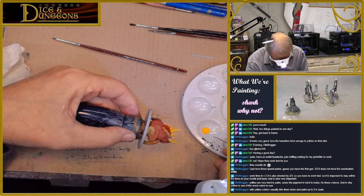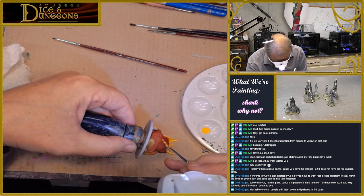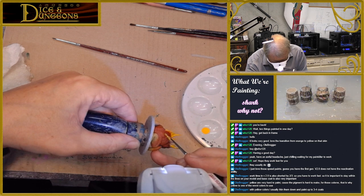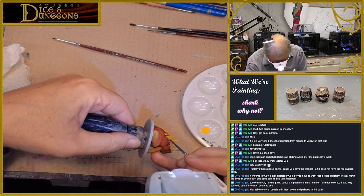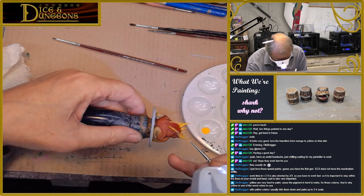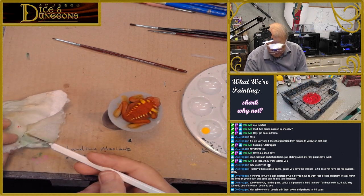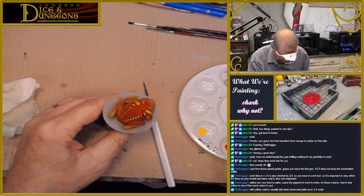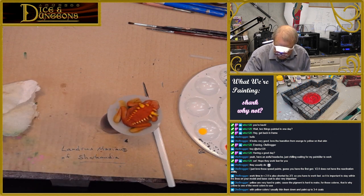I tend to use my little finger to support the painting while I'm doing this. And that always leads to the danger of sticking it in wet paint, not really realizing that. Yeah, okay. I need to stop real briefly, get some of this red, because there was a slip of the brush.